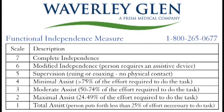If a client scores 3, 4, or 5 on the FIM scale, he or she is classified as having modified dependence, meaning the client can at least put forth half or more of the energy to complete the task.